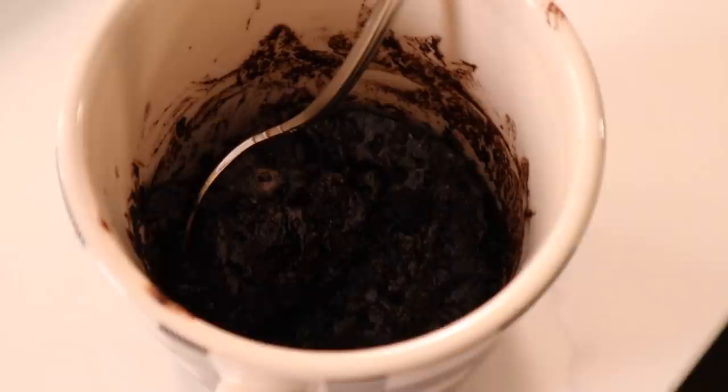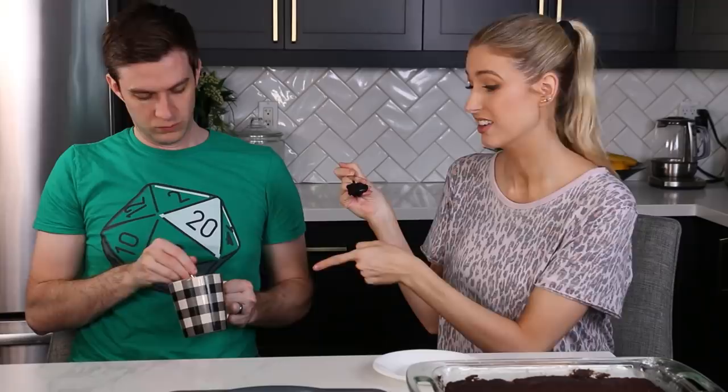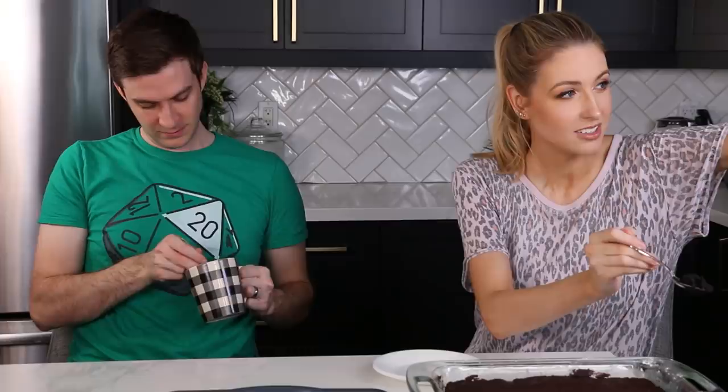This is the inside of the Oreo mug cake and what it looks like. It still looks pretty soft, but it seems to have formed a cake-like batter, so that's good. This is 5 Oreos. This doesn't look like a lot. So I want to know if this is better than or worse than eating just 5 Oreos and some milk. This looks kind of like a cake. It does look very moist and cakey. I'm into that.